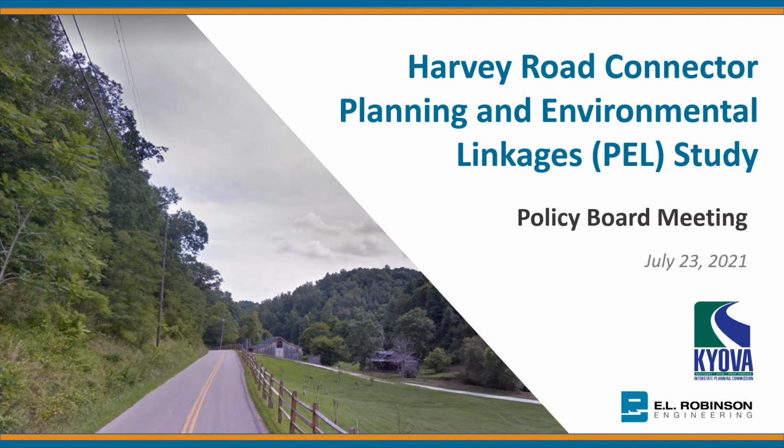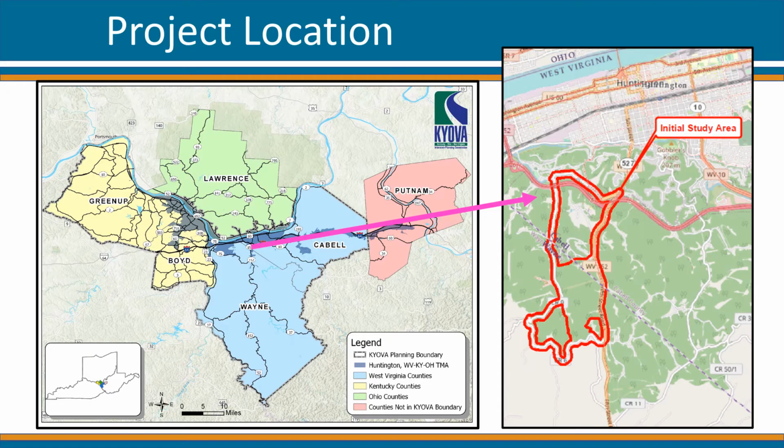Robinson Engineering. I'm pleased to provide this final presentation for the Harvey Road Connector Planning and Environmental Linkages Study. This study is being completed for the Wayne County Commissioners in conjunction with KYOVA Interstate Planning Commission. Additional key stakeholders include the West Virginia Division of Highways and Heritage Farm Museum and Village. As a reminder, Harvey Road is located just south of Huntington in Cabell and Wayne counties.